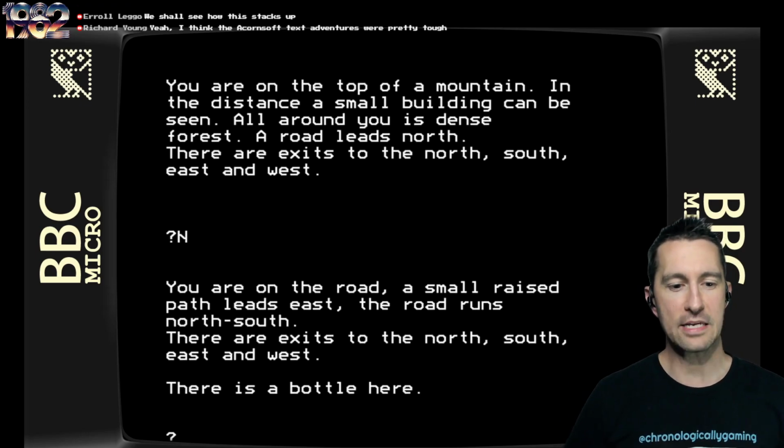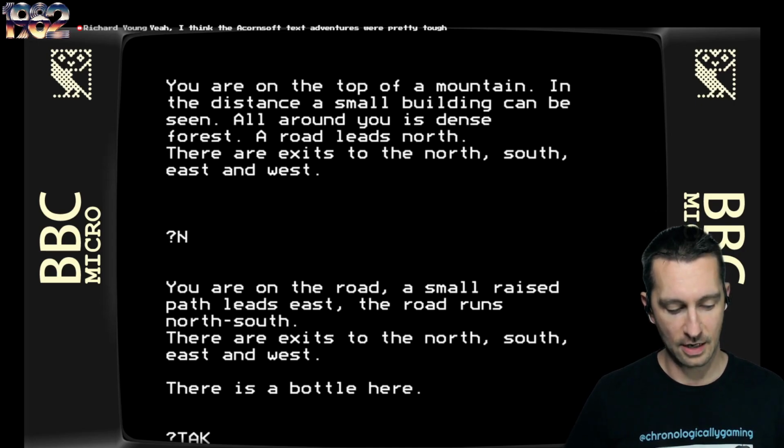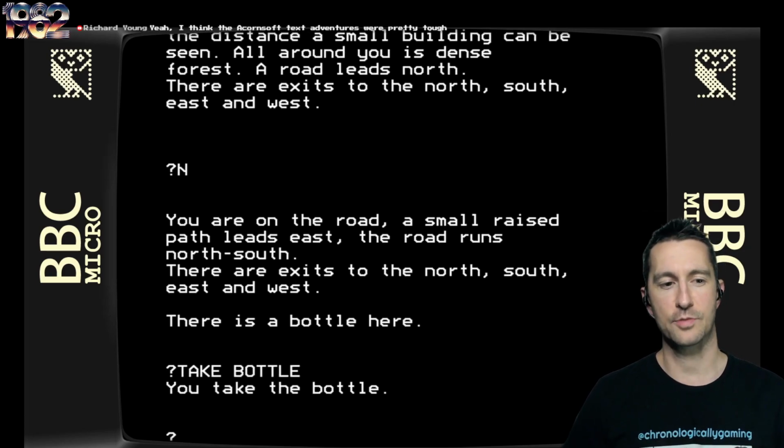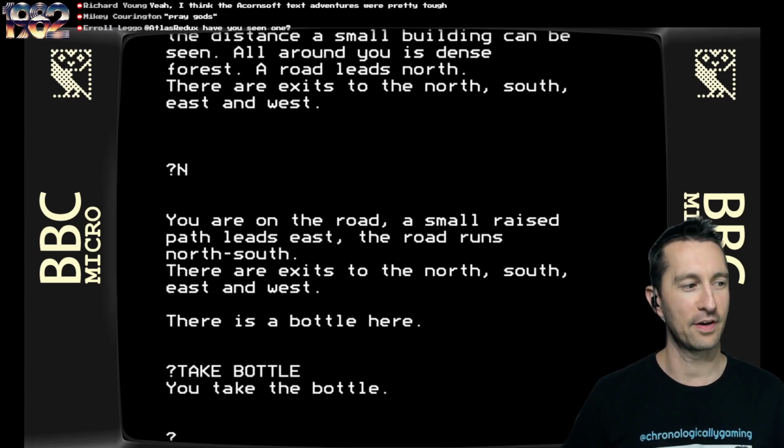We're on a road. A small raised path leads east. The road runs north and south. There are exits to the north, south, east, and west. And there's a bottle here. Take bottle. I love a good text parser that understands N and S instead of typing in north and south.